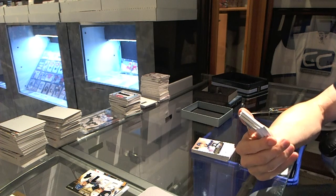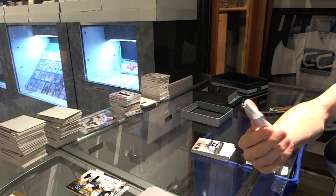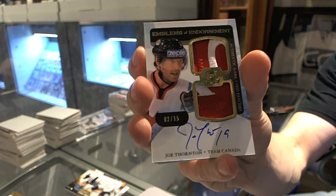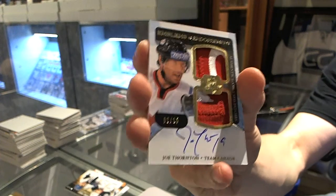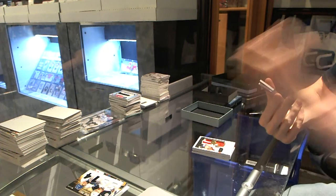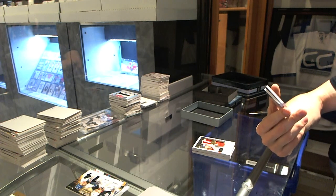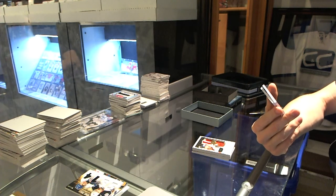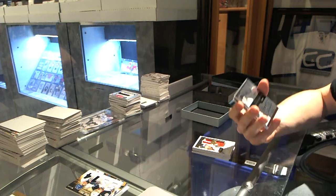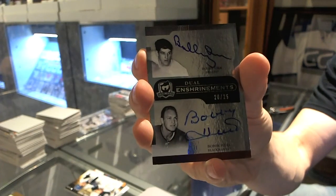Oh, nice. We've got an Emblems of Endorsement, numbered 2 of 15 for the San Jose Sharks, Joe Thornton. 2 of 15 for the Sharks, Joe Thornton. Wow, what a tin. We've got an enshrinement dual autograph, number 20 of 25, which would be random between the Bruins and Hawks, Bobby Orr and Bobby Hull.